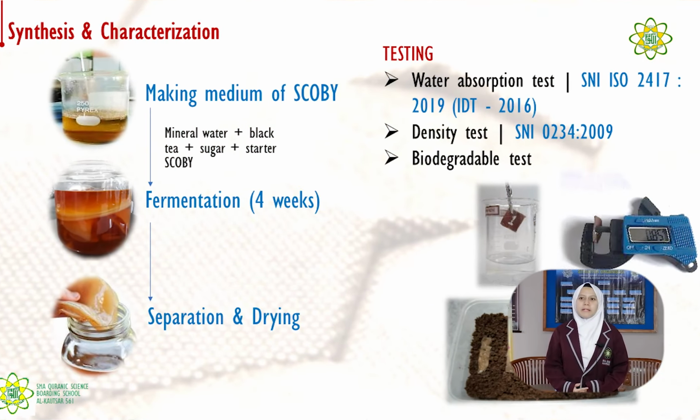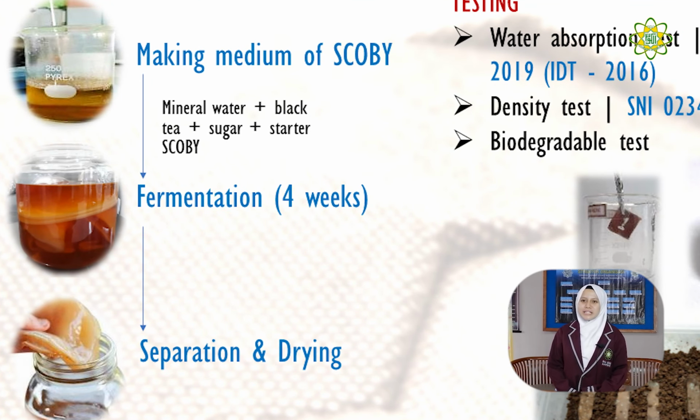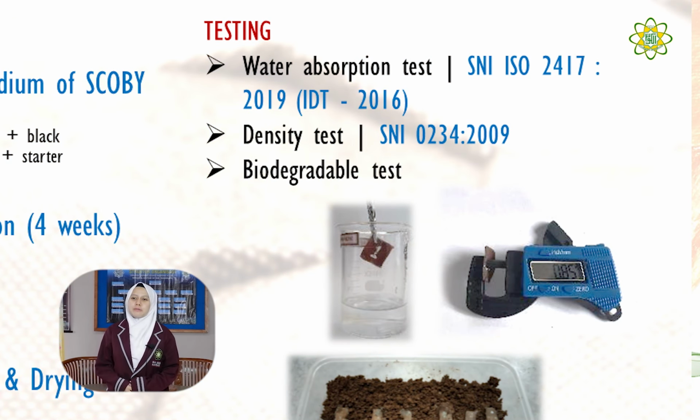The next explanation is the research method. The method of making SCOBY started by making SCOBY medium, then fermenting it for 4 weeks. After that, it was spirited and dried for 3 days. Finally, a new SCOBY was formed.